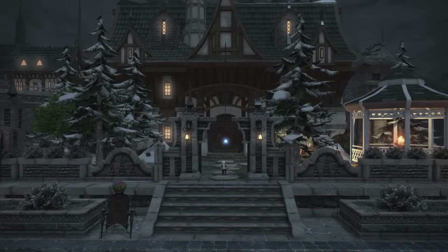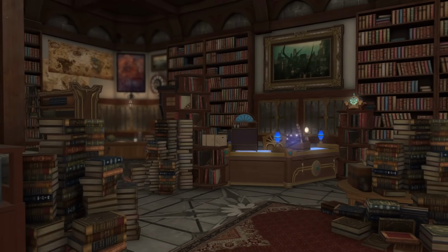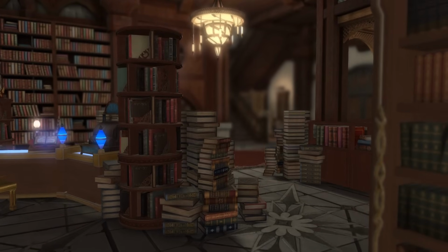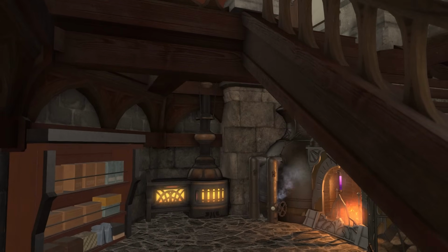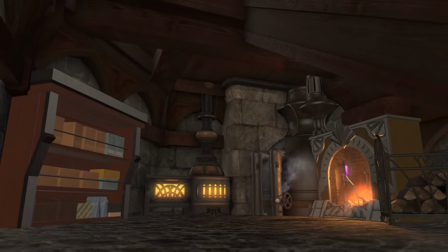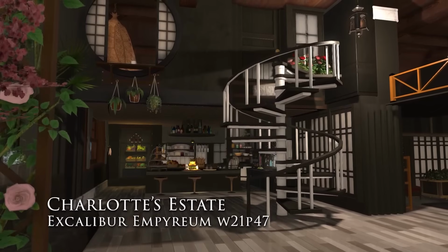Rounding out our list today is the Bookery. I've not shown many libraries yet, and I feel that's a mistake I'd like to rectify, and the Bookery has a few neat tricks up its sleeve worth mentioning. The library itself is full of character with books piled high and lovely reading nooks to the side. The basement took me by surprise because it's not really a basement and it's just kind of a small, cleverly built furnace room. And in the upstairs lies a hidden path to a secret laboratory. Pretty cool. That's all for me today.